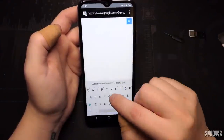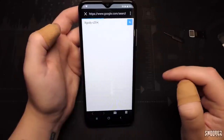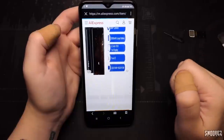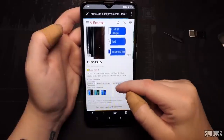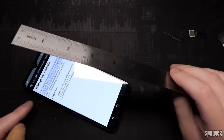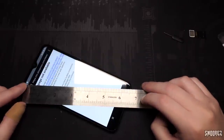Okay, good. We have Google. Let me type in XGODY S20 Plus. And yeah, it was on AliExpress, but it's unfortunately out of stock. Loading, it's only AliExpress. Not loading a lot. Oh geez, okay, the bit stretched there. I was gonna say, it's still in stock, but no, item temporarily unavailable, thank God. Yeah, 6.6 inch. Actually, is that the display size? 6.6 inch. It just died. Okay, that's fair. The display is 6.3 inches.